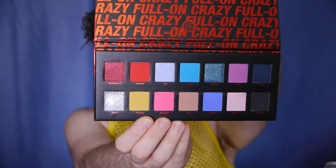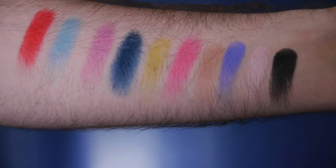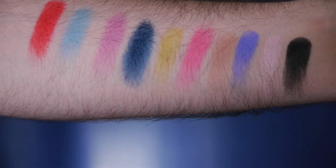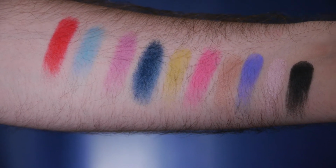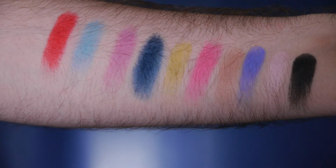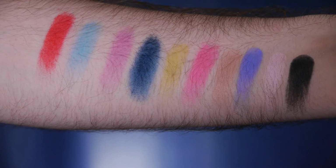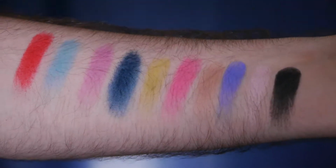These are the shades we have, starting from the red, working our way back. We have Vamped, Savage, Dazed, Poison, Alarming, Outrageous, Shrill, Dramatic, Sweet as Sin, and Black Magic.